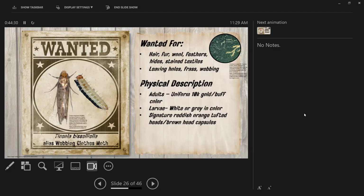The adults are very interesting. They are what is kind of called 18-karat gold. They're very buff, one color, gold color. And the most distinctive feature on both the adults and the juveniles is that they're red heads. So they have these very distinctive red tufty heads on the adults. And then the larvae have these distinctive reddish-brown head capsules as well. So those are pretty distinctive. And they also enjoy warm, humid, dark interiors as well. So that musty closet that might be a little damp tends to be prime feeding ground for these guys.